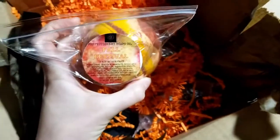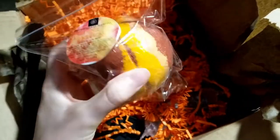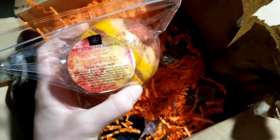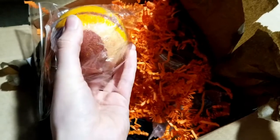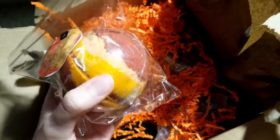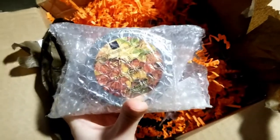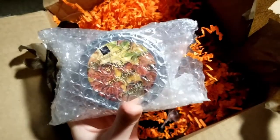Alright. So we have the Fall Festival Bath Fizzle, and I'm definitely going to be breaking this up. My bath bombs are usually much smaller, so I'll probably get several uses out of this. Can you smell it? Everything smells so amazing. I ordered a bunch of candles, but here is my fall magic candle.